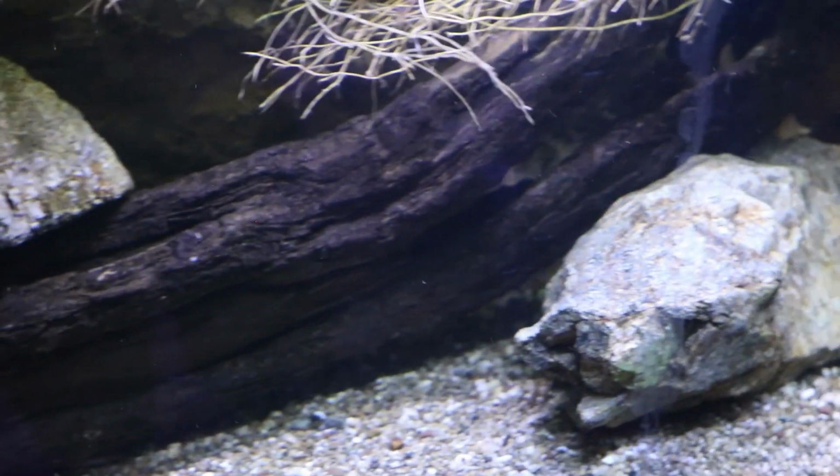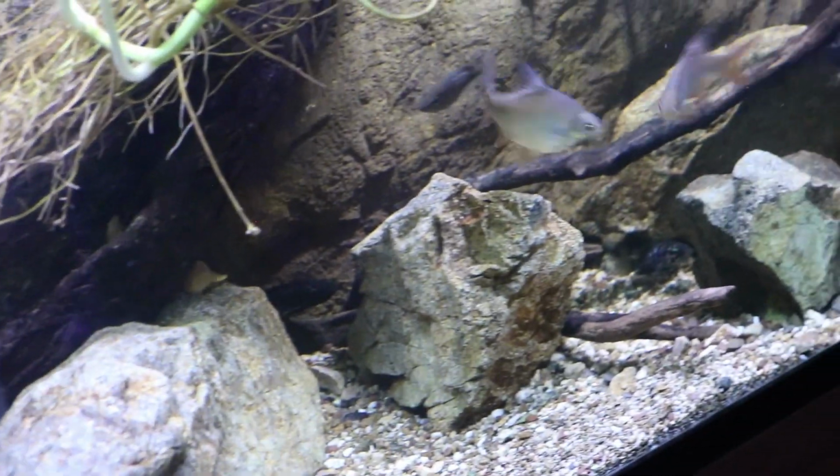The main reason is the overall experience, watching these fish produce colors, watching them defend their babies. Like I said, it's definitely something I recommend doing if you haven't experienced it yet.